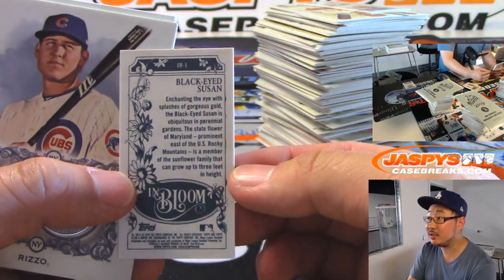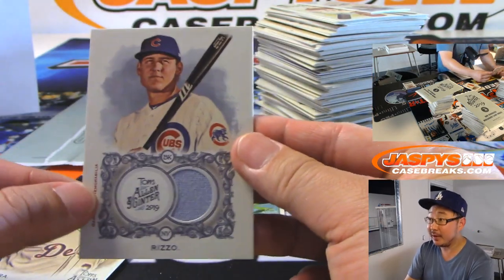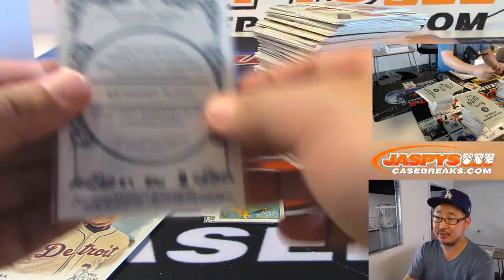There's the black-eyed Susan. I don't think you can plant this one either. Some of them you can plant, we've learned. There's Anthony Rizzo. A lot of things to learn in this set, too, which I really like. Eric Rittenhouse with this one.